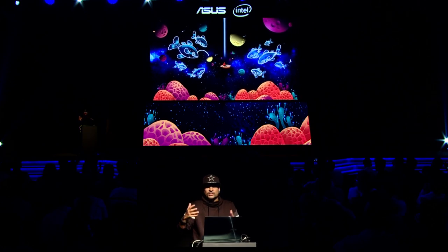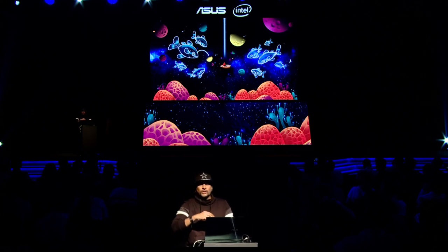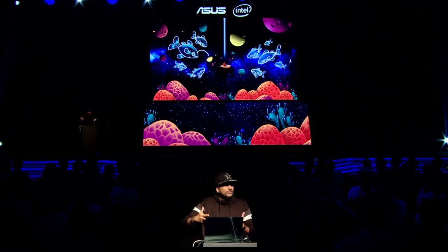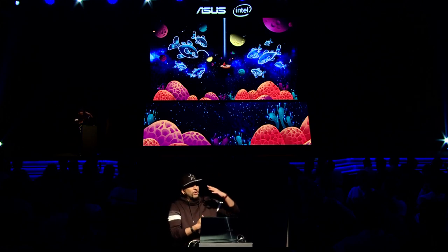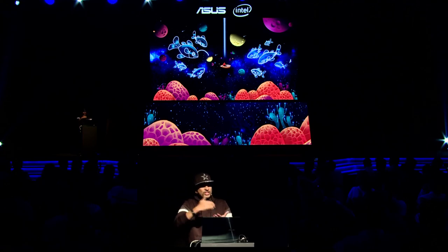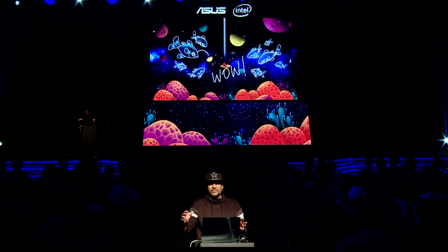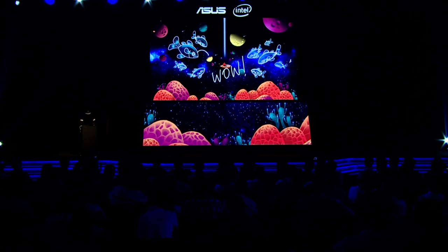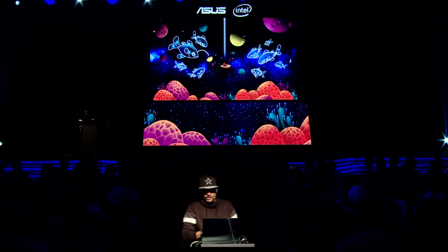So for me, it was sort of like a merger of two worlds. The world which is at the bottom, which is underwater, and on top, which is the outer space. So yeah, the merger of top and bottom, just like the ZenBook Pro, which has a screen on top and the bottom. So here, I was trying to create that. And this is the moment where everyone says, wow. But yeah, like I said, it was really exciting to work on this.